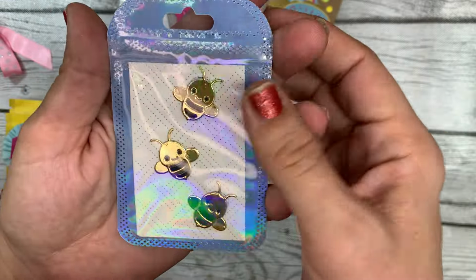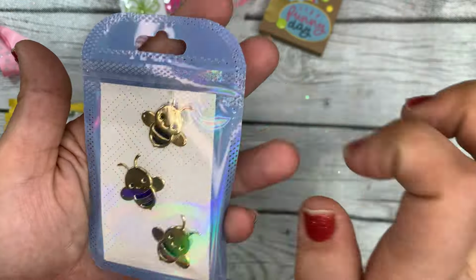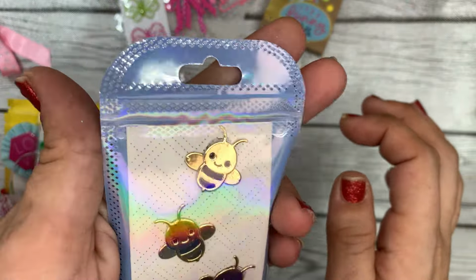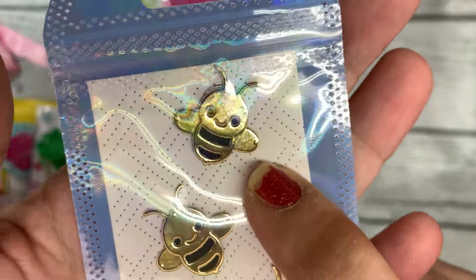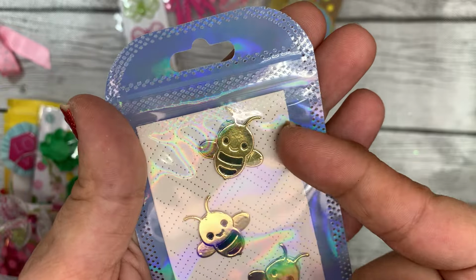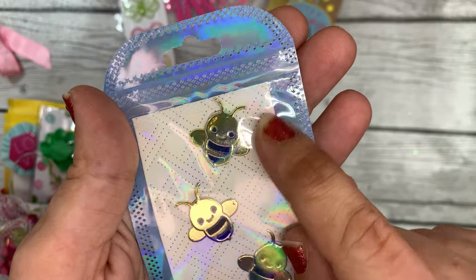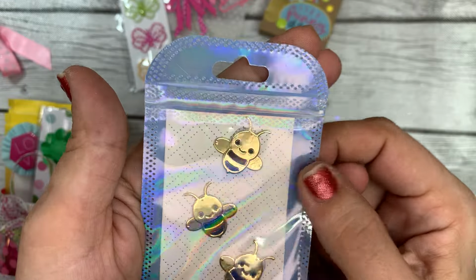packaged them in this fun little zippered treat bag, and it's like a really pretty blue iridescent. The camera picks up that iridescence. And then she's layered, so it looks like she did a black layer in the back and then a gold foil layer on top. So you've got some black and gold bees. Super cute.